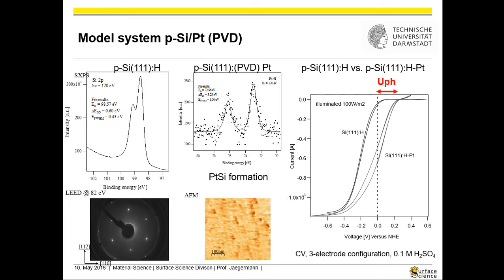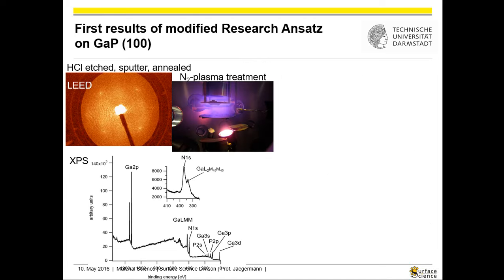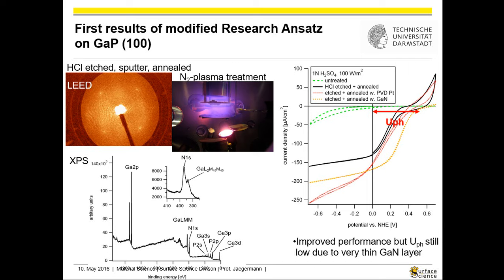Then we have tried the same thing with gallium phosphide, which is a larger material. Again, trying to get a nice lead pattern, 100 surface, then using a nitrogen plasma to get a surface passivation in a proper way. And again, also here the photovoltage is very low. And this tells you how important this surface and interface engineering is also for the photoelectrochemical water splitting process.